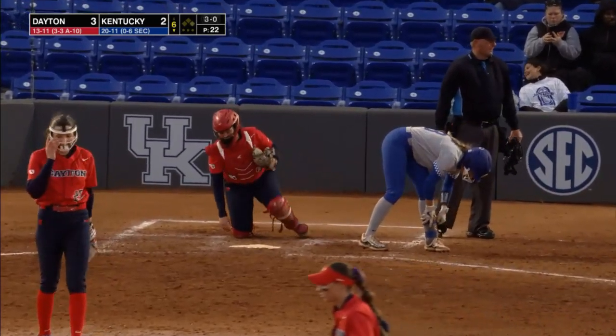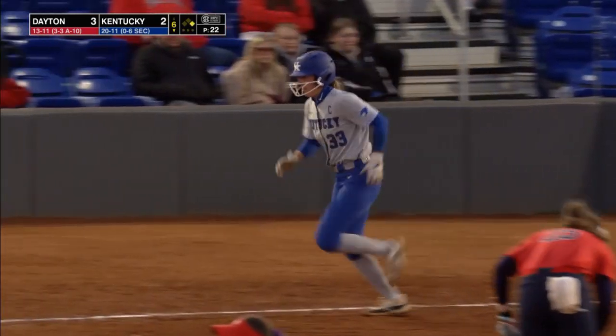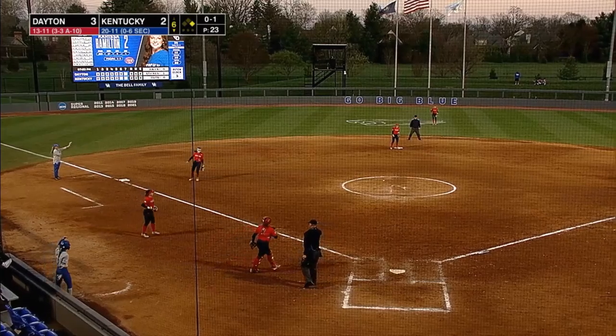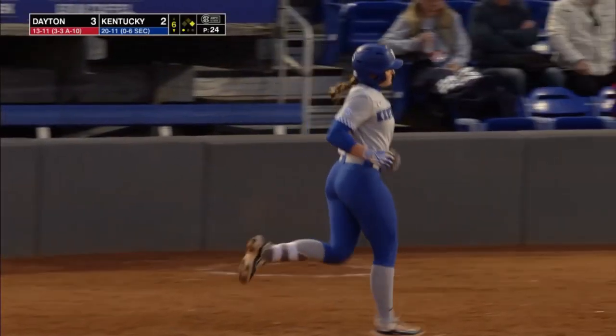There you go. Leadoff runners on. The strike. This time Hamilton swings away. That's a pop-up behind the plate. Wong has it for out number 1. And that's a big out right there.